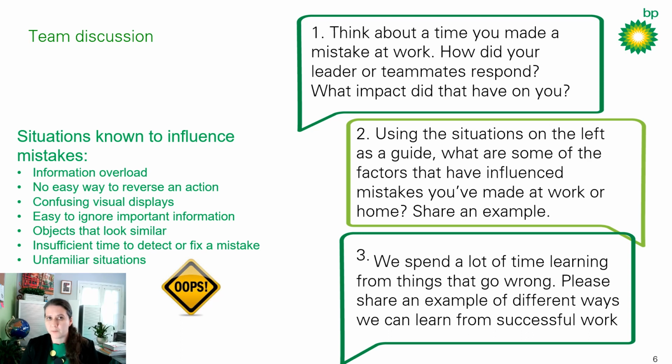Even if everything's not going smoothly, there are ways to learn from our normal work before something goes wrong. For example, you can search My Talent in Learning for the Task Improvement Process e-learning, a process we use to walk through safety critical tasks, in most cases step by step, and really understand what the performance shaping factors are there. How can we improve things? So what are some other ways that you can learn from what goes well or goes wrong? And we hope you have a great discussion.